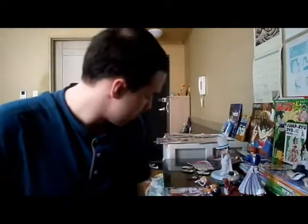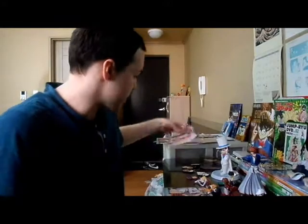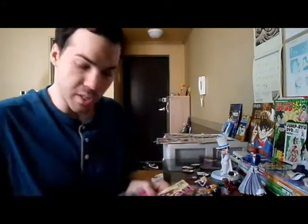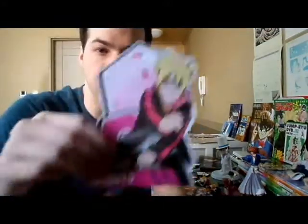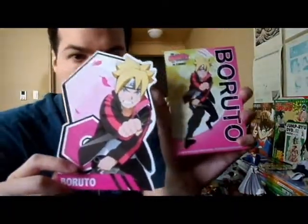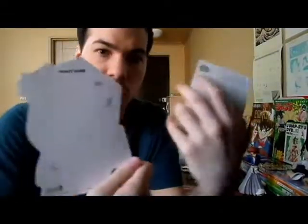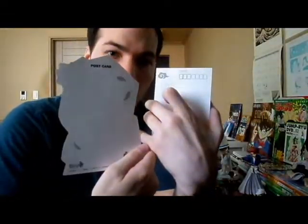Okay, next thing, this was more recent. This is a postcard from Boruto. I think I shared this with you guys already, but pretty cool. This was in the Boruto set that I bought. So both of these are postcards, as you can see. You can send them to anyone.